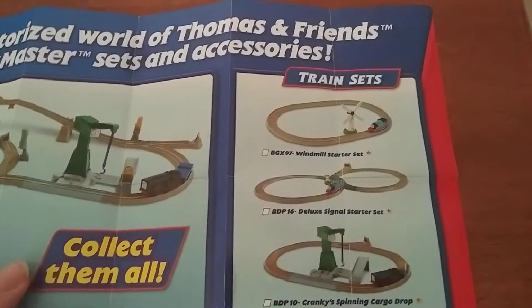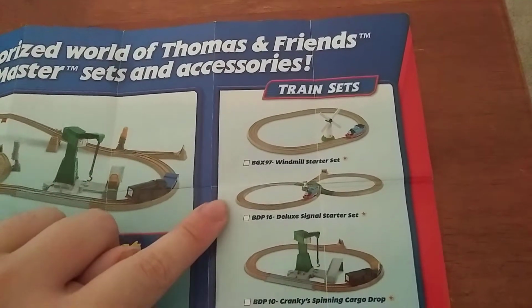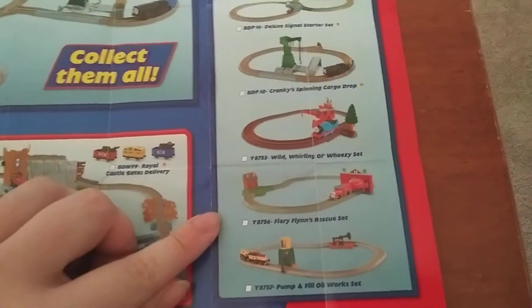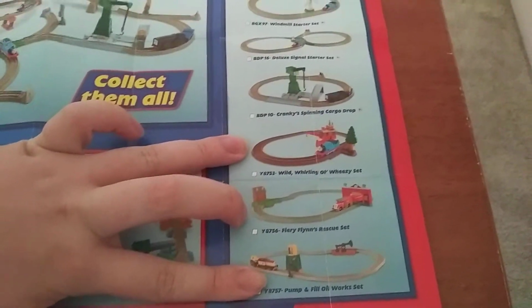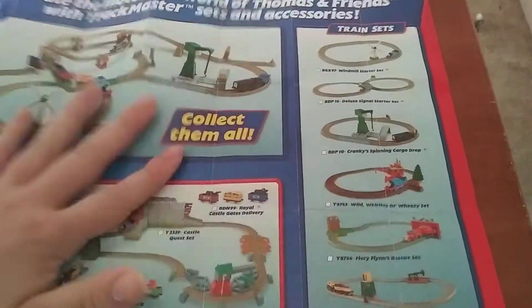Last, we have train sets, also absent from the 2011 and 12 list. There's the Windmill Starter Set, the Deluxe Signal Starter Set, Cranky's Spinning Cargo Drop Set, Wild Whirling Old Wheezy Set, Fiery Flint's Rescue Set, and I do got that one, the Pump and Fuel Oil Work Set. These three sets actually have a layout of their own, but it's much smaller than this. It features those, the Flexi Track, and the Straight and Curve Track Pack, along with the Marin Station starter set that was also mentioned in 2013 but not featured here.